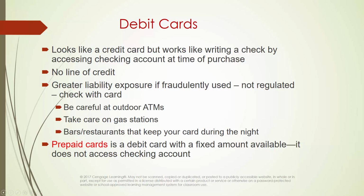Debit cards. You guys all know what a debit card is, but there's really specific differences between a debit card and a credit card. Okay? You have a greater exposure to liability.